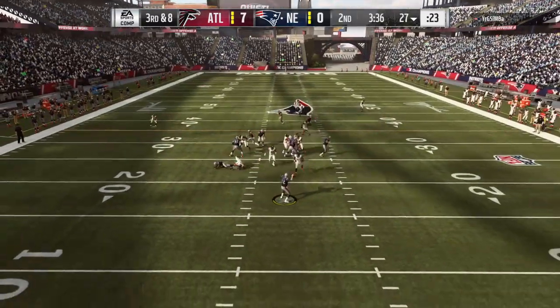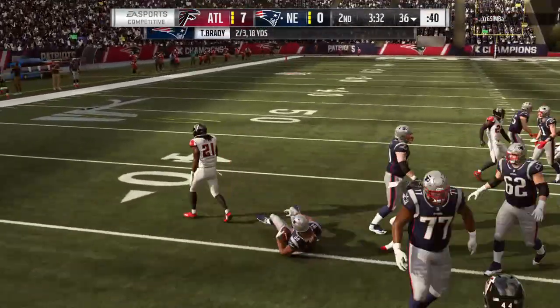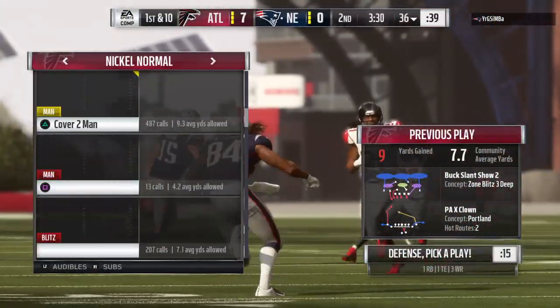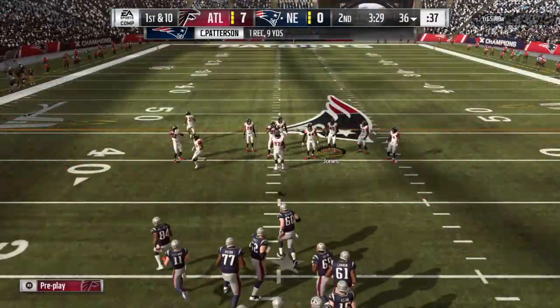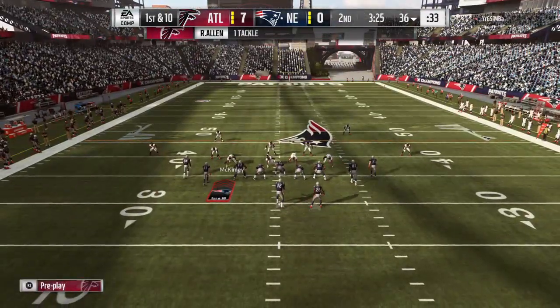On play action, it's Brady. This one left side, caught by Patterson. And he's able to get the first before he's taken down at the 36. His first catch, good for 9 and a first down. So from the 36 now, 1st and 10.